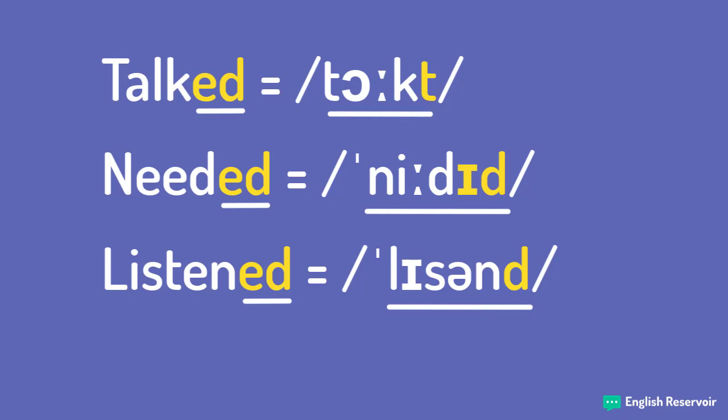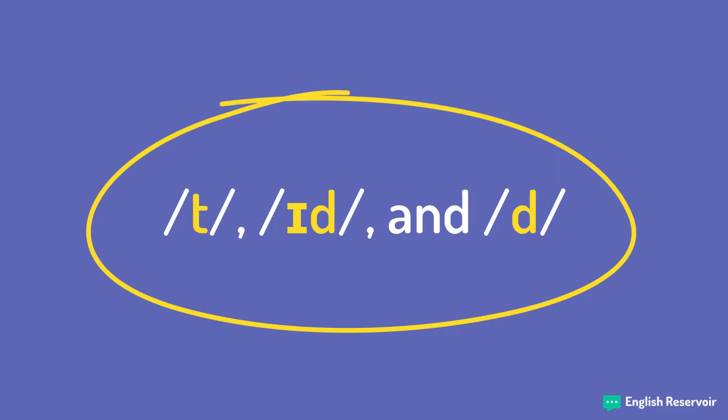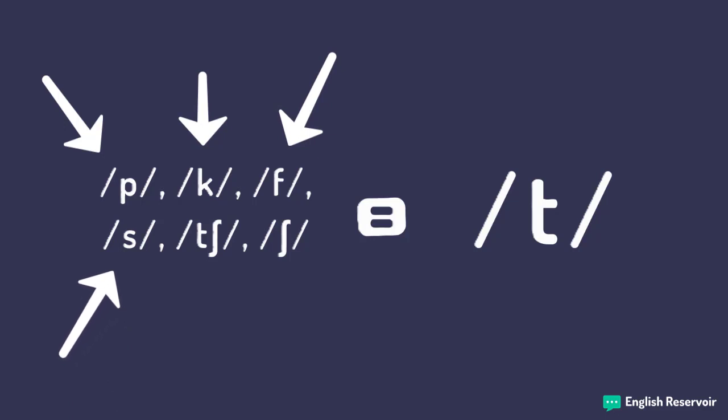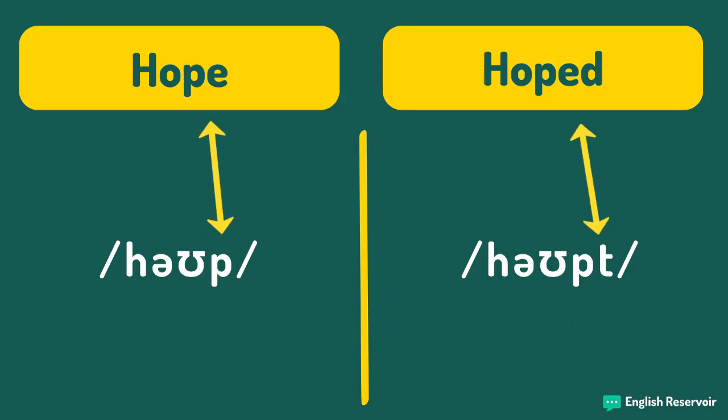Let's dive a little deeper into these 3 sounds, id, d, so that you can learn the rule. Infinitives that end in these sounds p, k, f, s, ch, sh, take the sound t in the past. We know it's a bit of a long rule, but you'll learn it fast. For instance, hope, hoped. Also remember we have to focus on the sound and not the letter. So hope ends in the letter E, but the sound with which it finishes is a P.